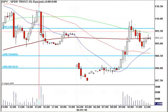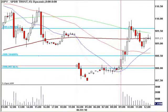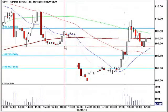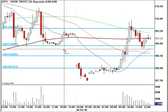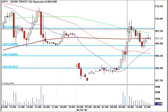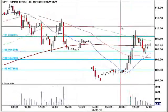S&P has gapped down this morning like we talked about, and then right at the open we made a beautiful rally, 1, 2, 3 bars in a row. A little bit of a stall here at this gap fill area from the previous day, and then just a tiny stall there, and then we even broke out of that to our next logical spot of resistance area, this 109.50 mark that we talked about from before.